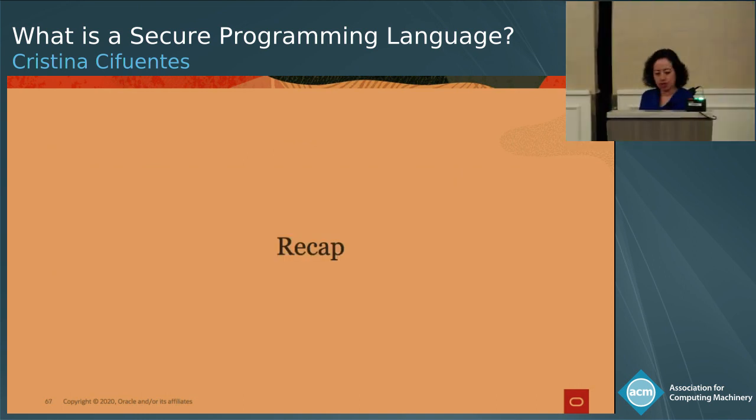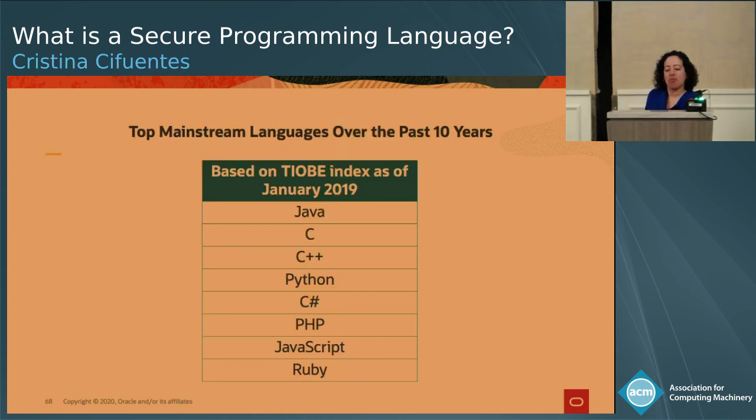So let us recap what I've been saying so far. We mentioned that there's top mainstream languages, a variety of these languages that you may be using. Clearly, developers are using these languages in today's world.